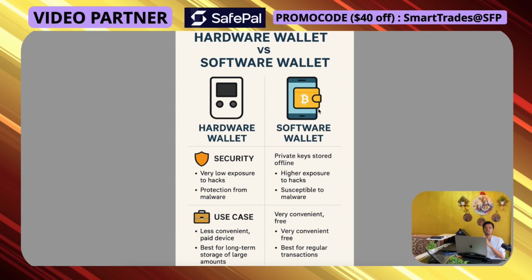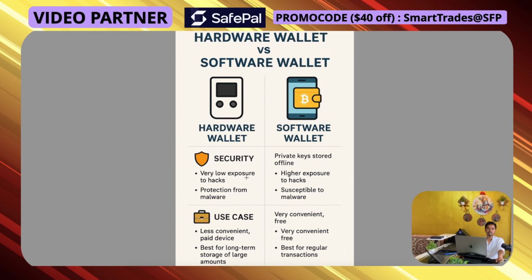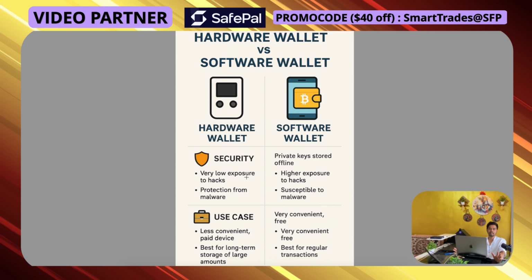With a software wallet, private keys are stored online, with higher exposure to hacks and susceptibility to malware. Security is very low compared to the hardware wallet. Use case: a hardware wallet is a less convenient physical device, and it might die after some time. If you use it for some years, then this device might die. It is best for long-term storage of large amounts.